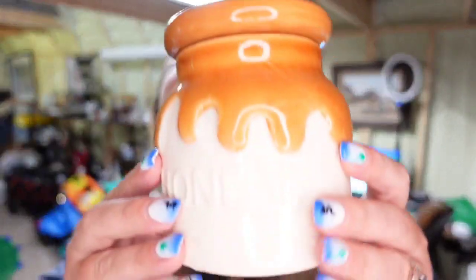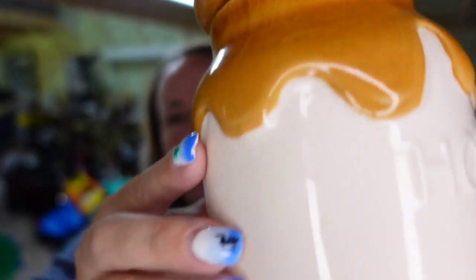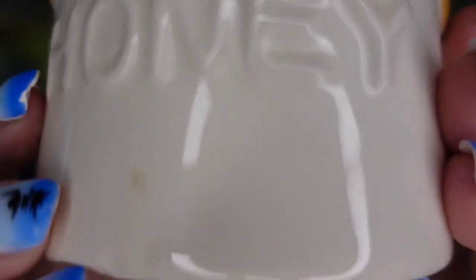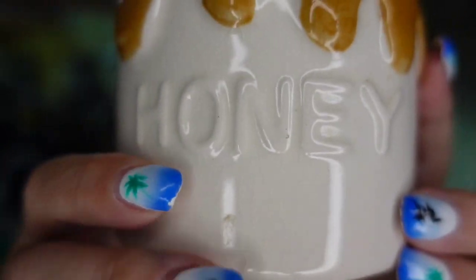And then this little honey jar took about a year to sell. It's really cute. I got it in a lot and I thought it would sell faster. I really did. It's got the honey dripping down. It does have some crazing, the cracking throughout. It says honey. There you can see the crazing a little bit better. That's what those cracks in the glaze are called.